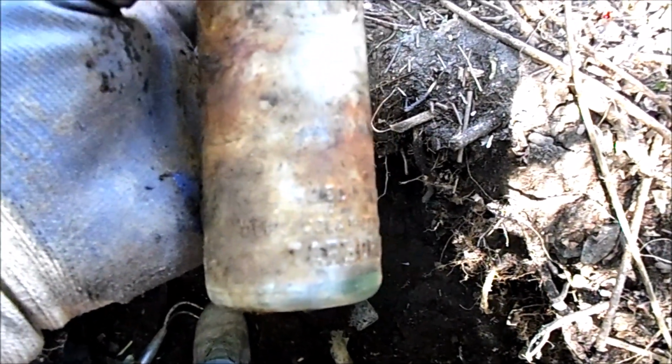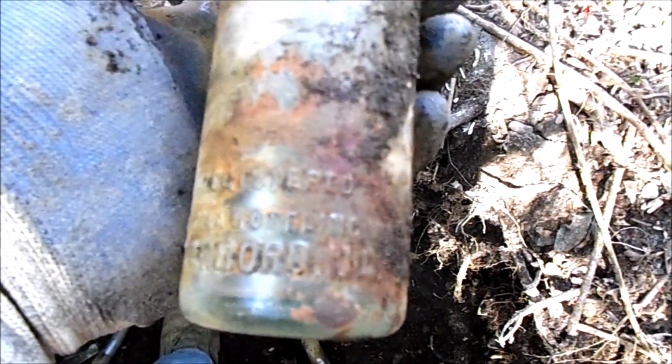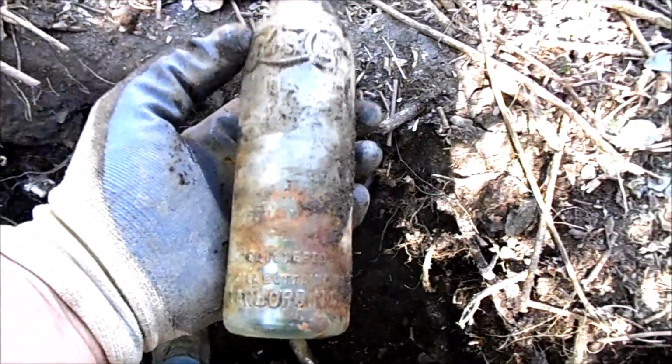Okay, I figured it out. This one is actually from Tarboro. That's why it has embossing on both sides. I don't know what the odds of this one being intact are. Oh, broken.